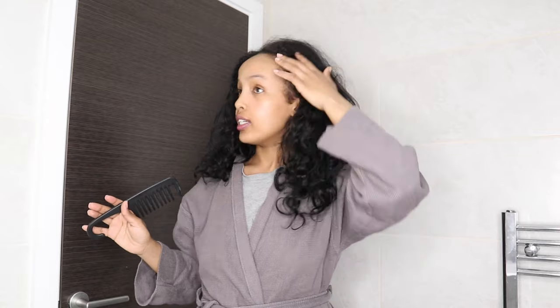I do look like an absolute mess because I do kind of want to show you guys the before and after. But as you guys can see, my hair is very dry. It's very dirty. It's very dry. I look absolutely crazy. I haven't washed my hair for a week and yeah, my skin, everything looks terrible.